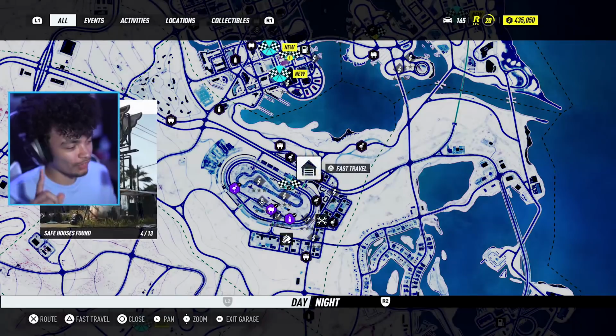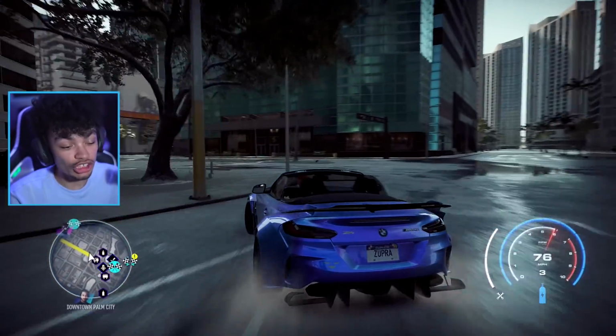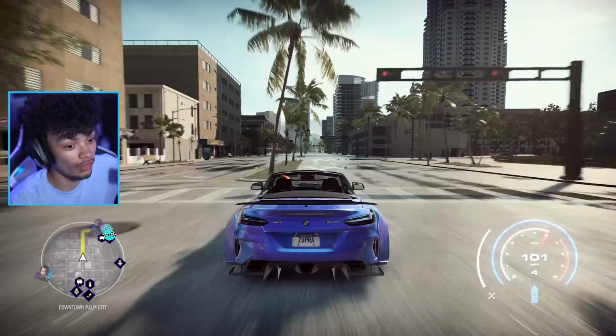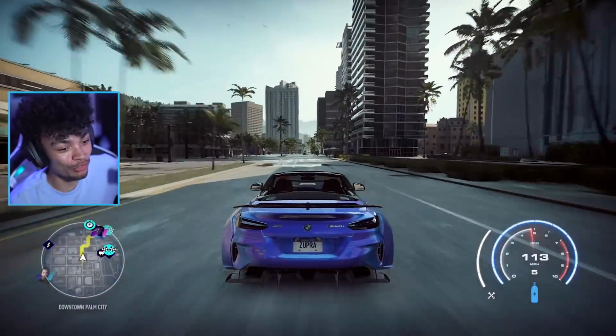Now, there's only one thing left to do with this car. There's actually many things left to do with this car. I should have done an engine swap. I should have gone through the engine swaps. I can't believe I didn't. I am such a fool. Maybe we could put the Skyline's engine in it. The RB26. I think people would rage.